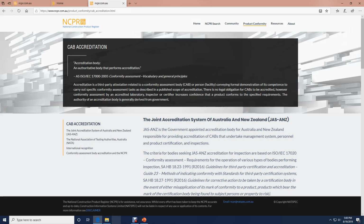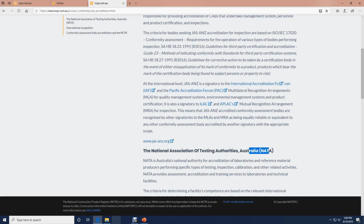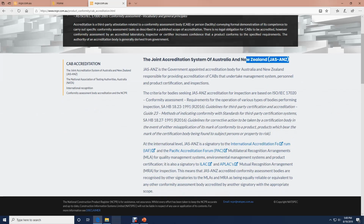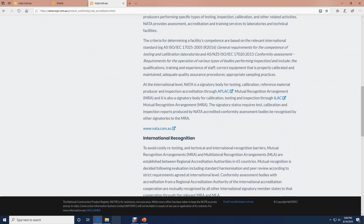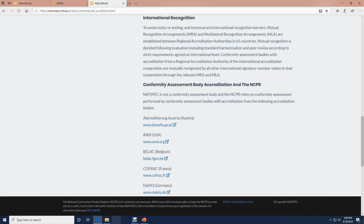So NATSPEC is not a CAB or testing lab, so we rely on NATA for testing and inspection activities and JASM for product certification. We also use this space to highlight the international accreditation system that is mutually recognized by NATA or JASM through various multilateral recognition arrangements. And these are the international accreditation bodies that are mutually accepted by NATA or JASM.